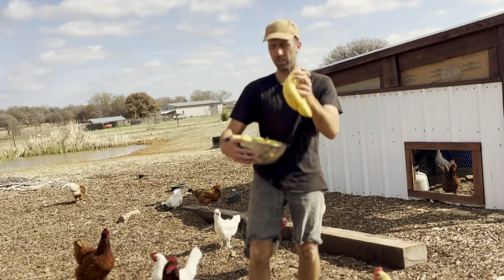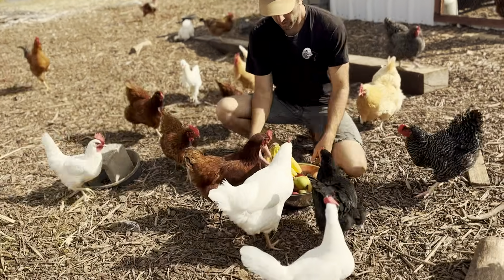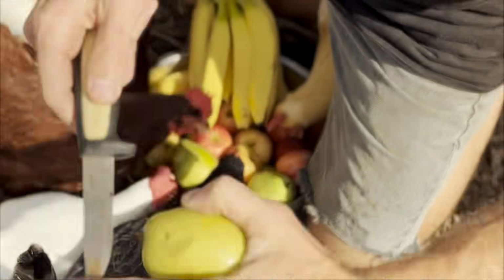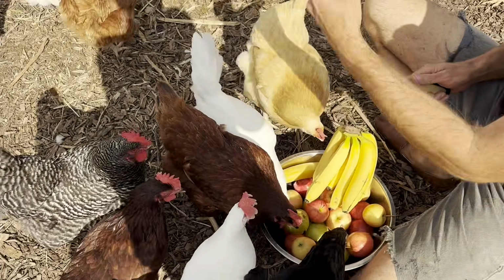These bananas, I've washed them off. I've washed off all the apples and the pears. And we're going to come down here. I'm going to show you. Take my knife. If you're worried about these little areas like this, you can cut them off. So you can cut them up, toss them out like this. You can throw them whole.